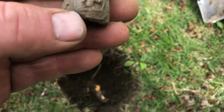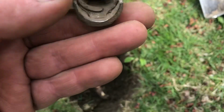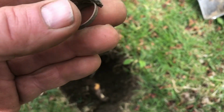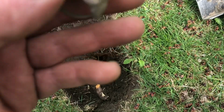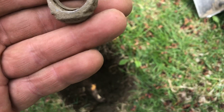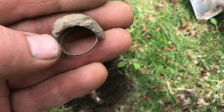I'm not sure if this is a ring, guys. This is pretty cool, though, if it is. Might not be a ring. Won't know until I get somebody to really check it out. What do you all think? Is that a ring? Is it just a random piece of junk? Alright, very cool, guys. I'll see you all on the next target.